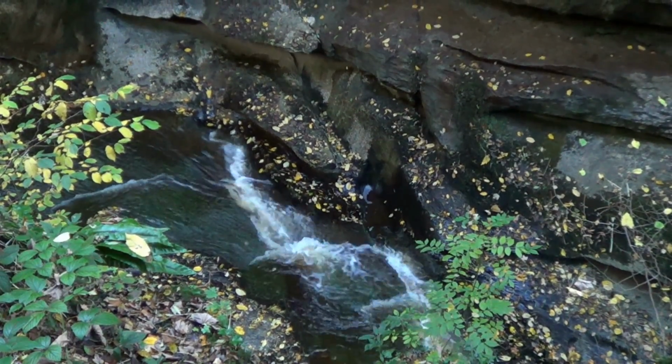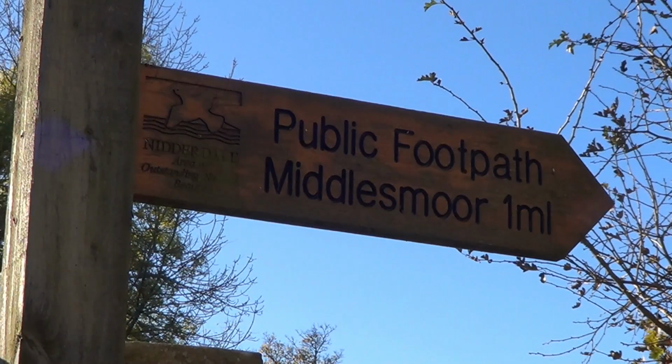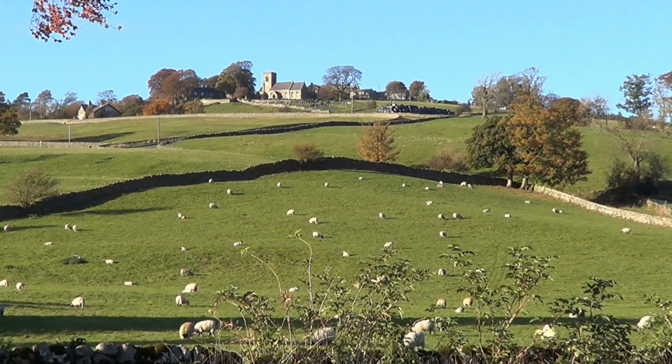Moving on from Stean Gorge, I ended my day as I came to the hilltop village of Middlesmore. From here, I had possibly the most spectacular views of the day over Nidderdale.